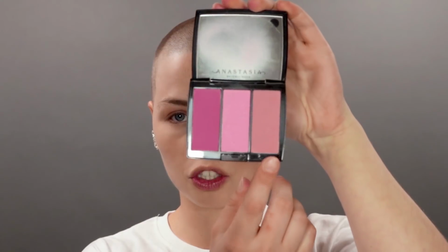For this, we don't really need to do that. The only thing I'm going to be doing is apply a little bit of blush. And I'm going to use the colour Rose from the Pink Passion Trio by Anastasia. To highlight, we are going to use the Ilia Polka Dots and Moonbeams highlighter because it is beautiful, it is natural, but very, very effective.